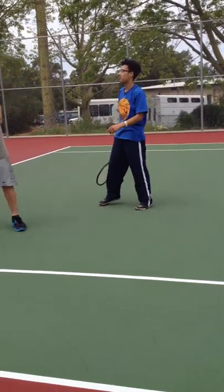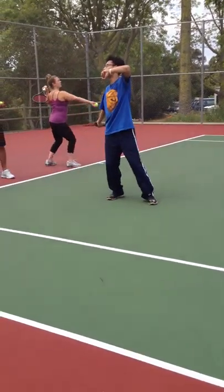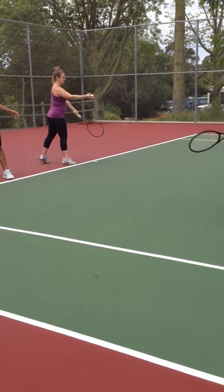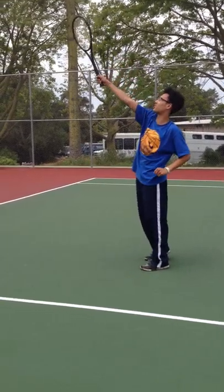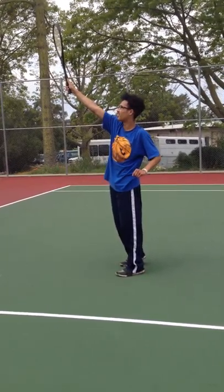Okay. Evan, this is going to be especially important for you, because you're so strong that just the weight of your arm swinging sends that ball really fast. If you can get that contact point perfect, your serve is going to be really strong. That's what I want you to focus on, hitting it out in front of you. Right there. You're like, smash!